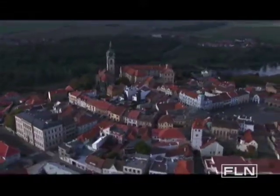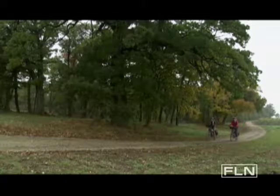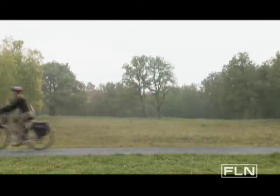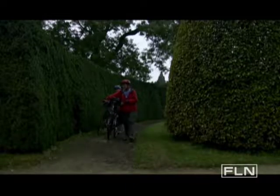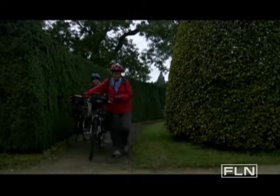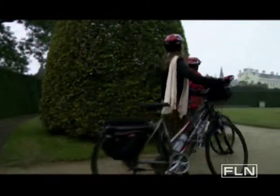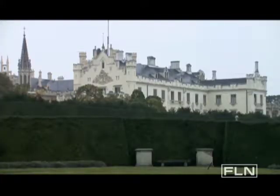Along the Prague-Vienna Greenway, Barbara took me to a few of the properties of the Liechtenstein family who had dominated the region for nearly 500 years. This was their summer playground. Summer playground, it's magnificent. Yes. And when we turn the corner, look at this. So this was the summer palace.